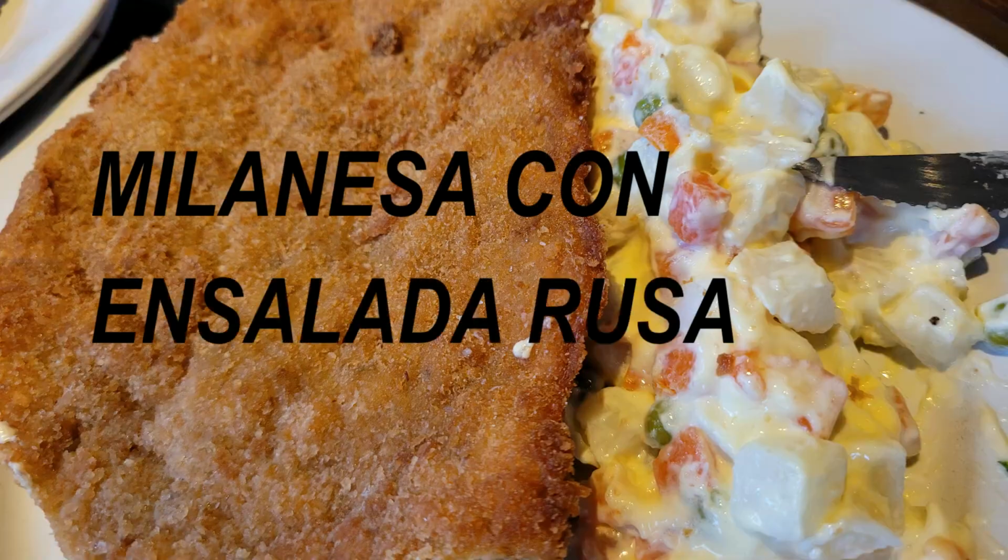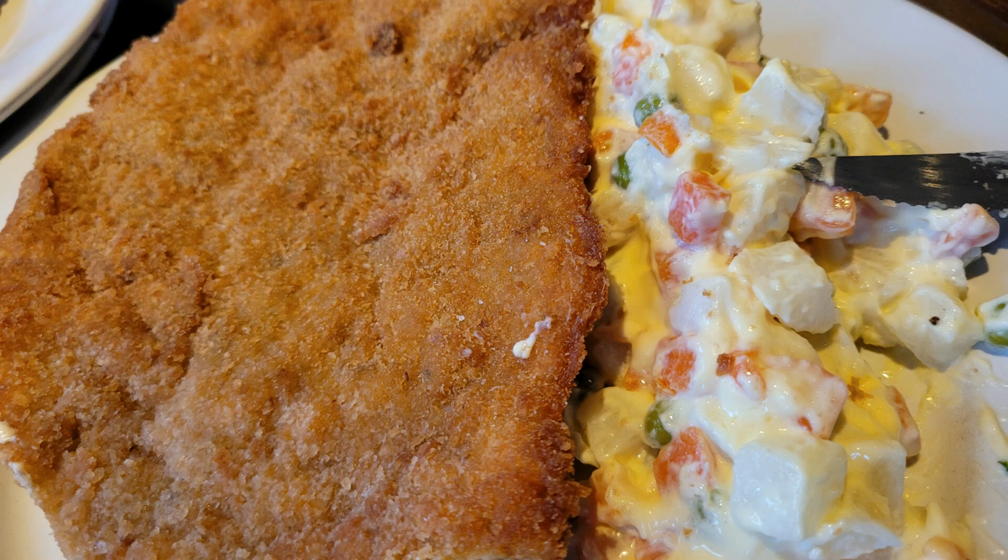Or you can have a milanesa con ensalada rusa. It would be fried steak with Russian salad. The fried steak, we don't smother them with gravy on top. We like it crispy. And we do sprinkle some lemon juice on top to improve the flavor. It gets really delicious.